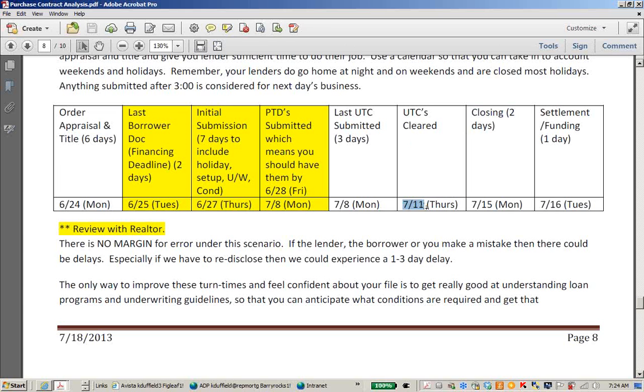Well, if my lender needs, let's say, up to 3 days to review UTCs, okay, then that means I need to have those UTCs submitted to my lender no later than the 8th, which is a Monday. Okay, and gosh, you may even need to go through this process a couple of times, depending on the strength of the processing, the strength of the file, or the complexity of the file. You might be running through conditions a couple of different times. So in this example, I used 3 days for UTCs, and I used 3 days to underwrite the file, to maybe account for a little bit of back and forth on the conditions.